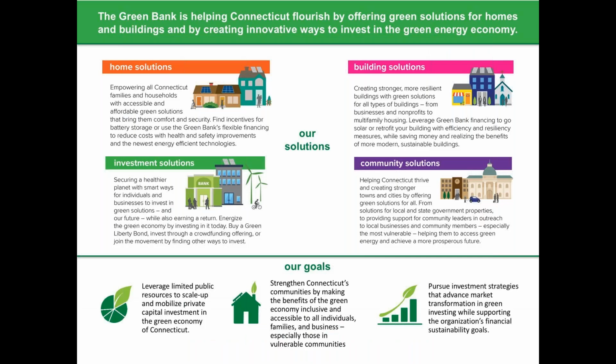And moving on to the next slide. So the Green Bank takes those limited public dollars to administer various programs on behalf of the state all across different types of sectors. So we have programs for residential homeowners that some of you may work with, and then solutions for commercial properties as well, CPACE being one of those that fall under our building solutions vertical, which we'll talk more about today. And we also have investment solutions for projects that kind of fall outside of our suite of products, and then solutions for communities as well.